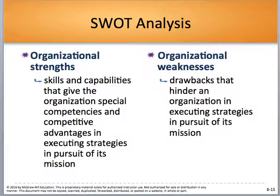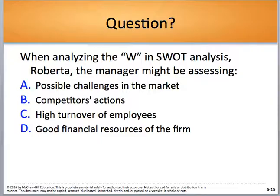So when we look at our strengths, we're looking at our skills and our capabilities. What are we bringing to the table? When we look at our weaknesses, we're looking at the drawbacks. What are we not the strongest in? What areas are we exposed, that could potentially lead to an external threat coming in and actually harming the organization?